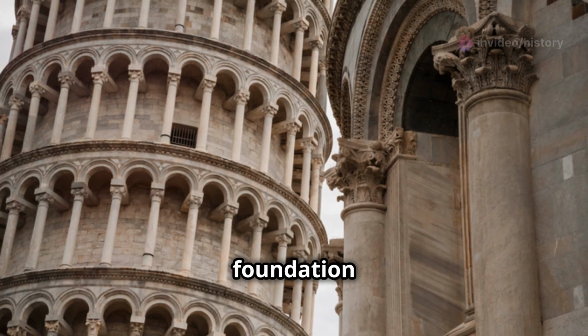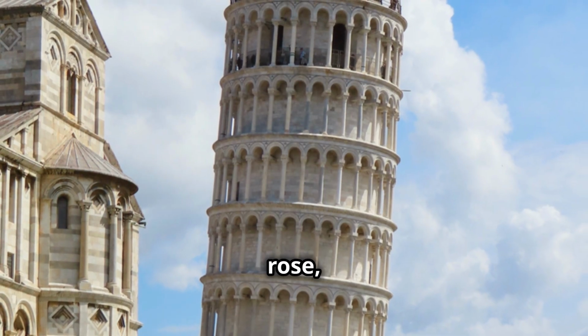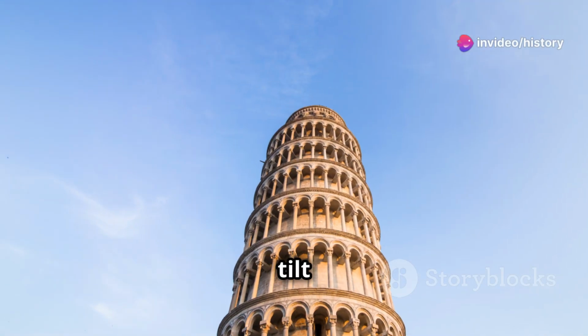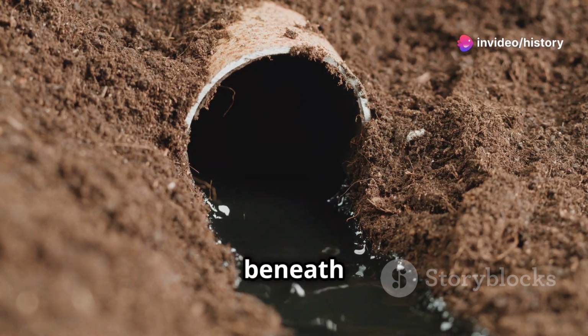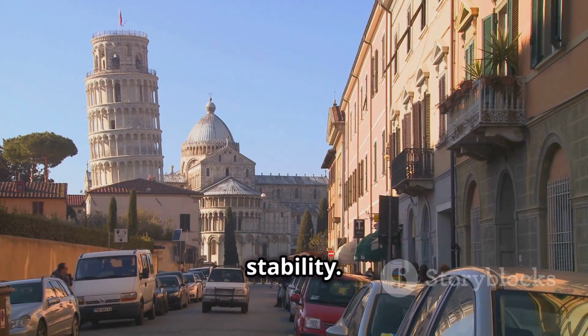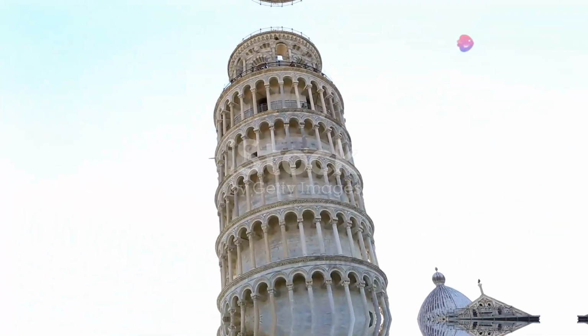This shallow foundation could not adequately distribute the weight of the tower. As the structure rose, the soil began to settle unevenly. This caused the tower to tilt to one side. Another contributing factor is the water table beneath the tower. The fluctuating water levels affect the soil's stability. Despite attempts to correct the lean, the problem persisted.